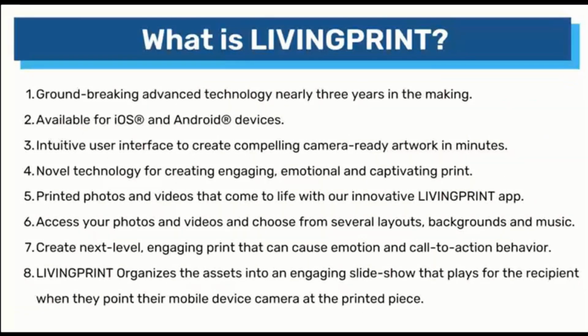What is LIVINGPRINT? This is a technology that I created about 3 years ago, back in 2019. We started the concept and we wanted it to be kind of like the In-N-Out Burger of apps, where it was super easy to use, with a great user interface. This is our first attempt, by the way, at making a consumer app. Obviously we have only made business-to-business apps, so this is our first consumer app. And this is available for iOS and Android devices.